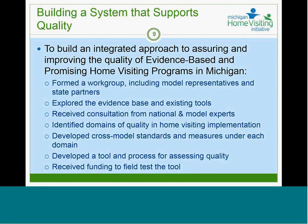After we did a deep dive into all of that and came to some agreement about what those domains were, we began to develop model standards and measures under those domains that we identified, and we're going to get into that a little bit later. We developed a tool and a process for assessing quality, and ultimately, with the last funding source that we received from HRSA through the McPhee funding, we did receive support to be able to field test this tool that has been developed.